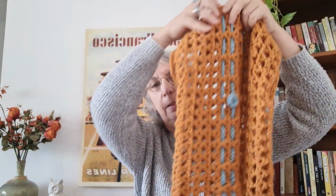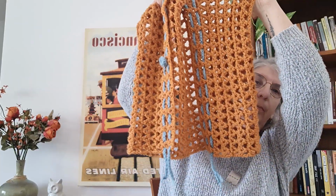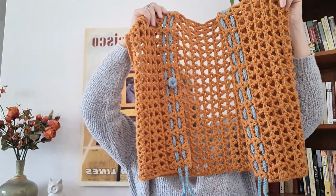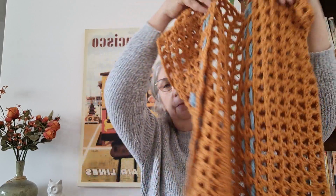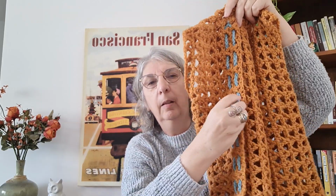This is my cropped cardigan, okay? Just look at the colors. It's made with this melange wool, which is really soft. And I used two colors, this earthy orange and this turquoise here, for a unique look, and a button. I made a button so that you can close it.